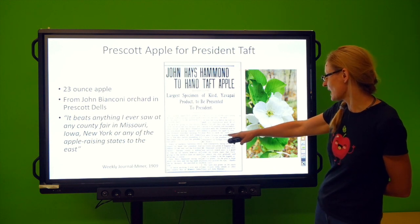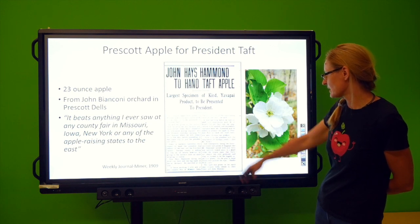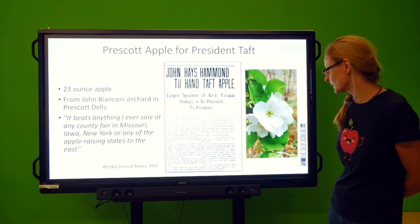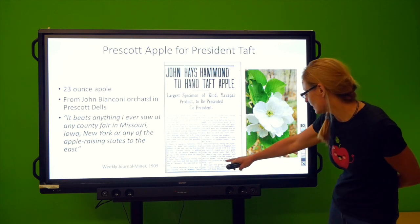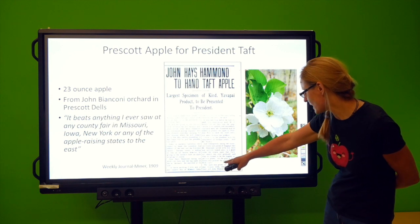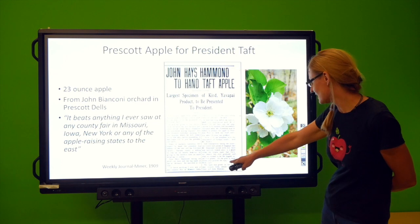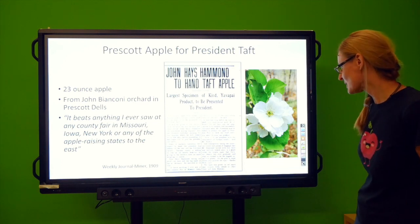He wished to present the apple to President Taft to show the chief executive what Arizona can produce. So he traveled with that apple, carefully wrapped in his suitcase, to meet up with the president in Utah. The apple was wrapped, and in large letters the sign said "Handle with care." So that's a pretty neat story.